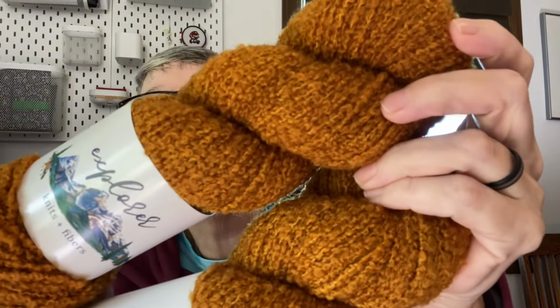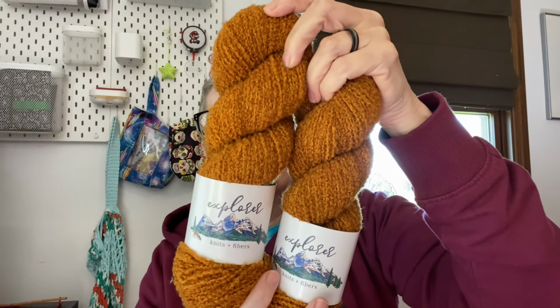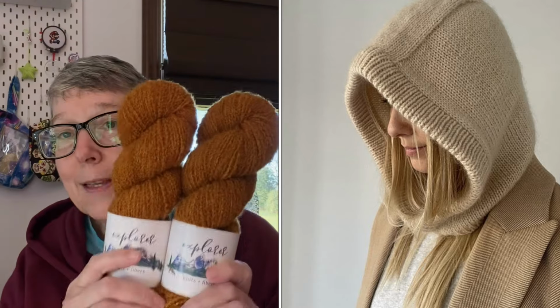And then finally, down to the yarn that I've been brazenly picking up over the past few weeks. So the first one to show you is some yarn from Explorer Knits and Fibers, and as you can see, this is a boucle. Now, I didn't think I talked about this yarn before, so I'm pretty sure I didn't, but I was getting curious about a boucle yarn. I'd been seeing people talk about it. Now, most people were using a bulky weight boucle, but I went and found a DK boucle, and I love this color, which is butternut. And so this just might become a Harris hood. I can put in a picture for that. But again, it just goes into the randomizer pool, and we'll see when it comes out.